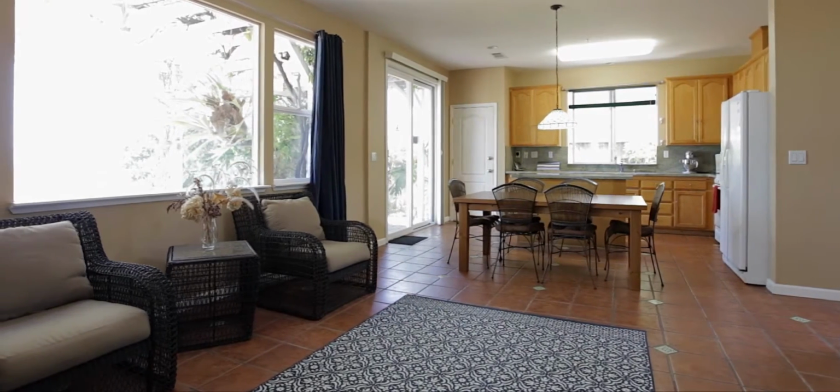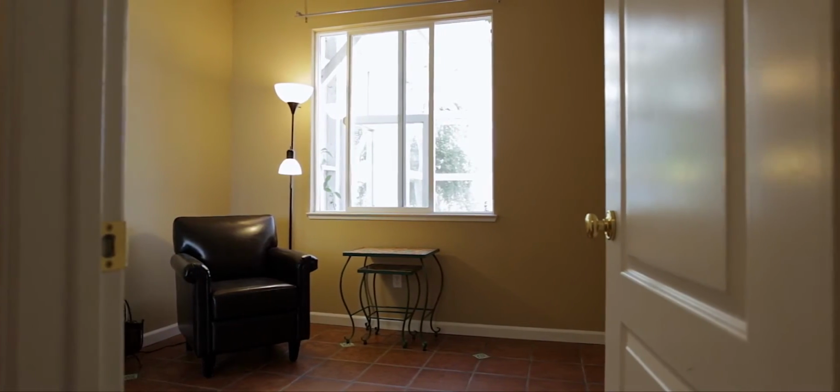Welcome to my new listing located at 161 Oakpoint Court in Bay Point, California. This property is located within walking distance to the Pittsburgh BART station and close to shopping. This home features 5 bedrooms, 3 bathrooms with 1 full bedroom and bath downstairs.